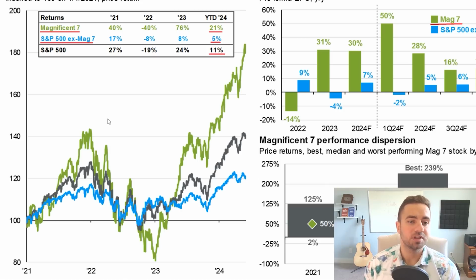Next, we have the performance of the Magnificent 7 stocks within the S&P 500. And we can see that the Magnificent 7 are up 21% year to date, whereas the S&P 500 minus the Magnificent 7 is only up 5% year to date. And then as a whole, the S&P is up 11% so far year to date. So the majority of the S&P 500's return so far in 2024 has actually come from the Magnificent 7 stocks. So take that as you will. But these stocks are very much so leading the overall market up in a pretty big way.